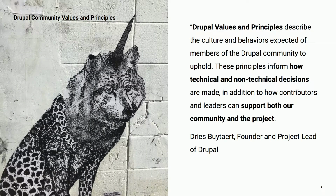And it builds upon Drupal's values and principles that are out there on the web. I don't know if anyone's read them, but we'll go through them here. This is a statement by Dries Buytaert, who's the founder of Drupal. And he underscores some of the items here about working with a community. One thing I highlighted here is the technical and non-technical decisions. So when we're in projects, we decide on solutions, but we also decide on how we're going to work with our partners and our clients. And those non-technical decisions are a part of this aspect of a Drupal Contrib-First approach.